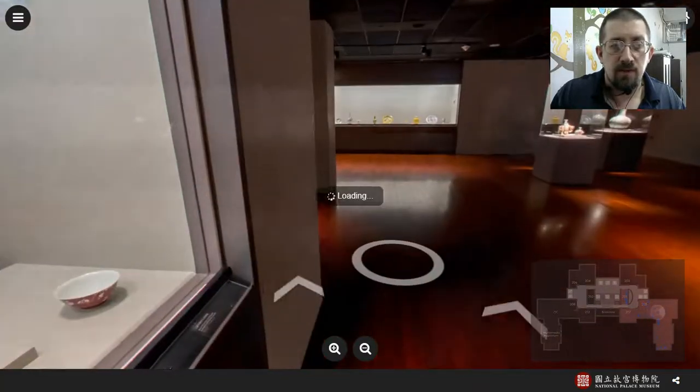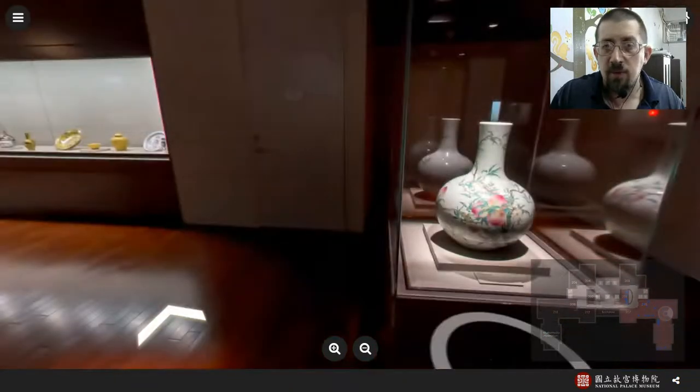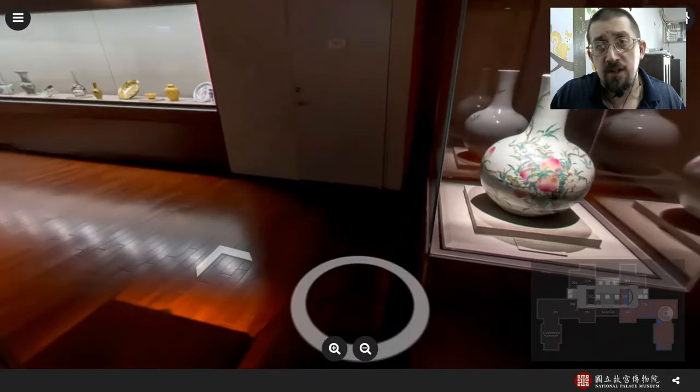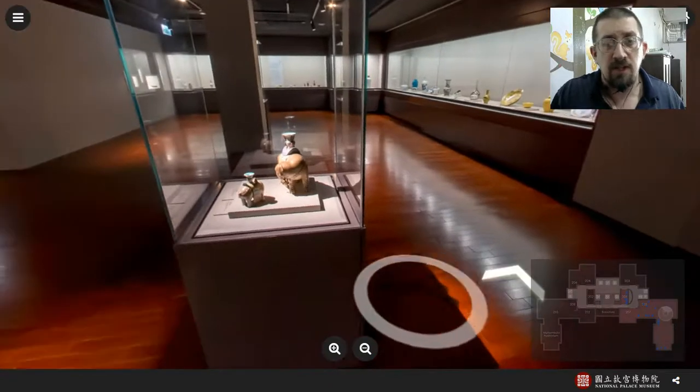Glazes as well. Yes, glazed cast pieces, and we have some sculpture, a very finely done piece right here. We have this vase that's been glazed from the Qing Dynasty. The more detailed and ornamented ceramic pieces are more Qing.